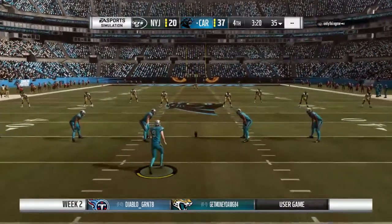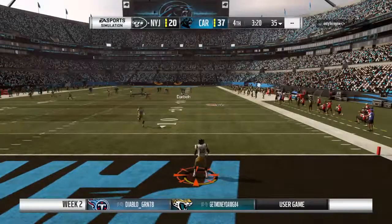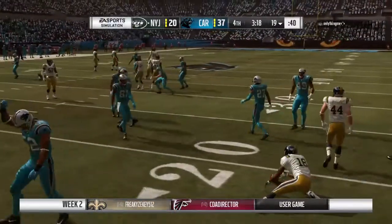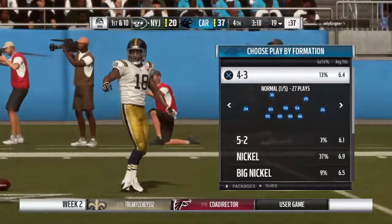Gano out to kick this one away. This is fielded a couple yards deep. And he'll take it back to about the 19-yard line. And the Jets set to take the field.